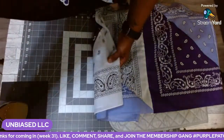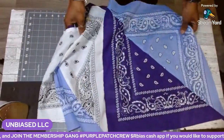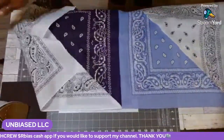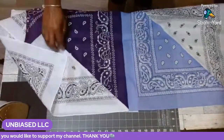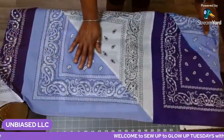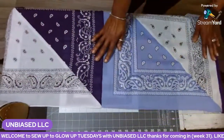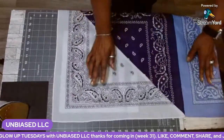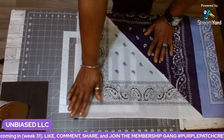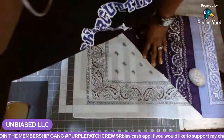Okay, so let me show you what we have. This is what you should have. I'm right back to my three panels in the front. Can y'all see that? So this is the pattern that we have. And this is my back panel. So what we have to do now, this is the edge of my skirt on one side, right? This is the edge of my skirt on one side. Let me use my rocks to keep this on the table so it won't fall.